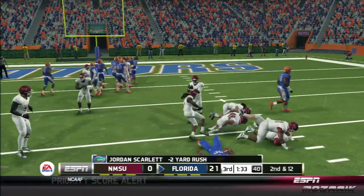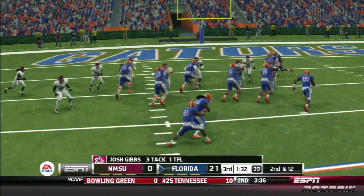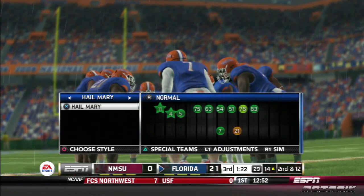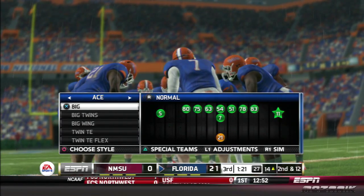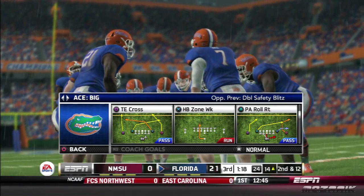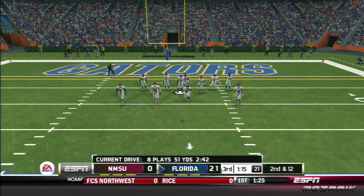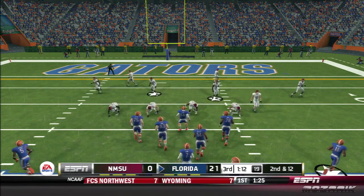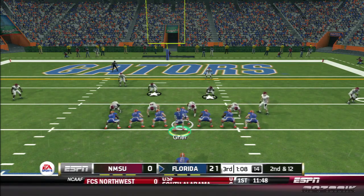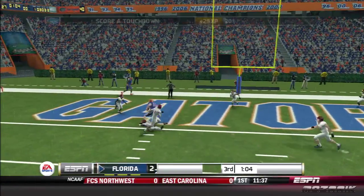Try him again, and this time they've got him in the backfield. That's a few yards on the play. That'll bring up second and 12. From the 14-yard line, second down. For six, and he got it. Touchdown.